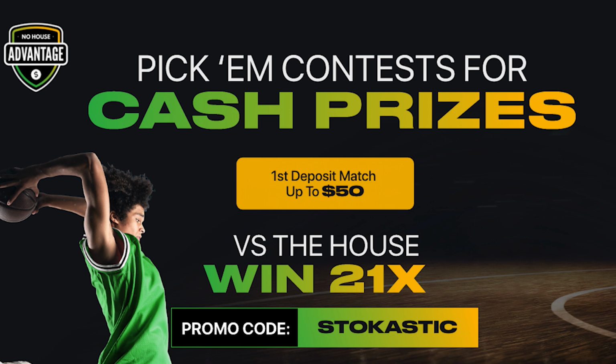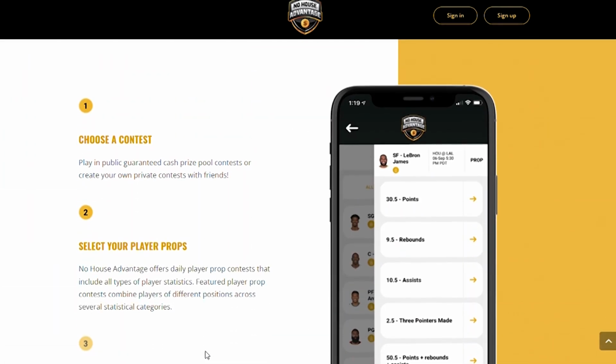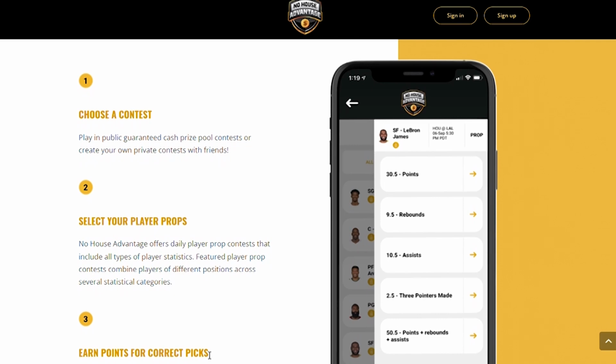Again, we got a 20K guaranteed contest just for Monday Night Football with 10K to first. There has been overlay on the site as well, guys. So really recommend checking out No House Advantage. Again, a couple different ways to play. It's just a unique format as well, which I'm going to get into more when we talk about the picks.